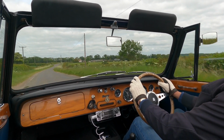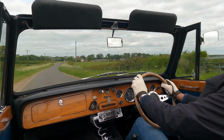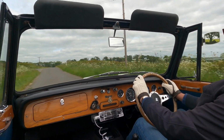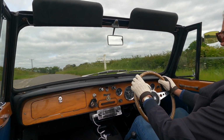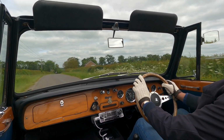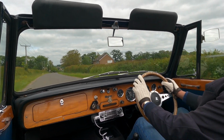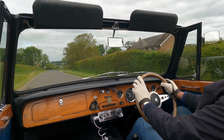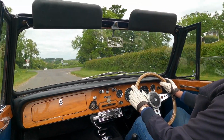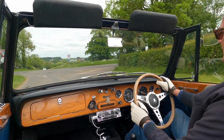And it seems obvious when you say it, but I don't know whether it's a technique that lots of people use, but it's one that I think about a lot when I'm driving the Triumphs. And it allows me to proceed without having to keep hitting the brakes.